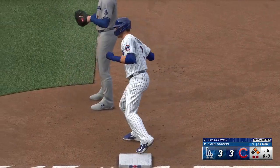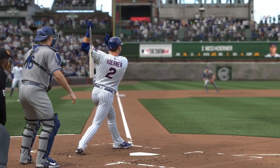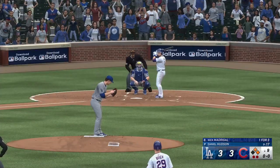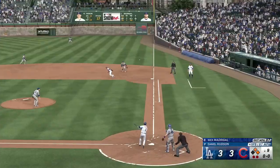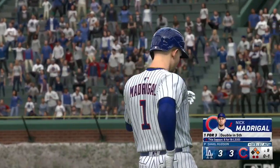Two away. He was all over that one. That pretty much split the zone down the middle, and those are the ones where you've got to make them pay. Now just one swing away from potentially walking this thing off. Now the third baseman, Nick Madrigal. The other way, and it's just foul. That was close.